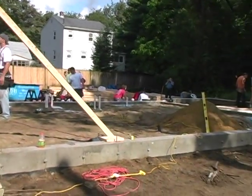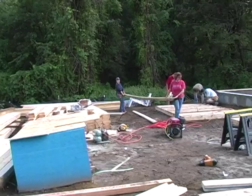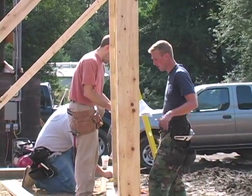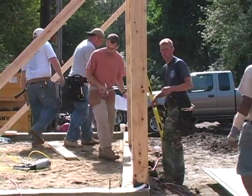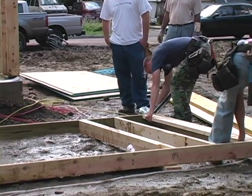One wall is up, and another is almost ready to be raised. It is quite a teamwork effort. John Bertolomi on the right is the person who got the building permits for the houses. And he is the key person to ask when you had a question.